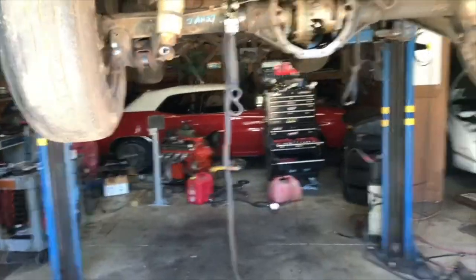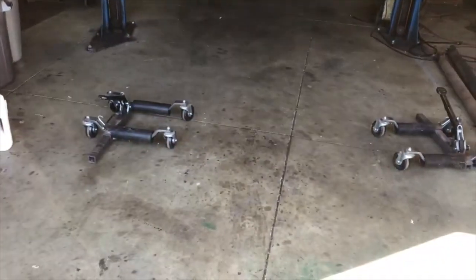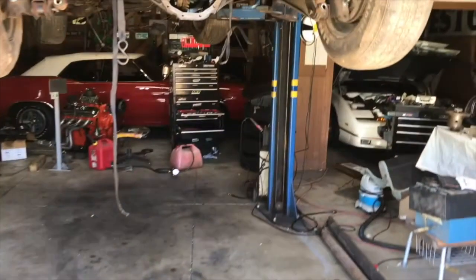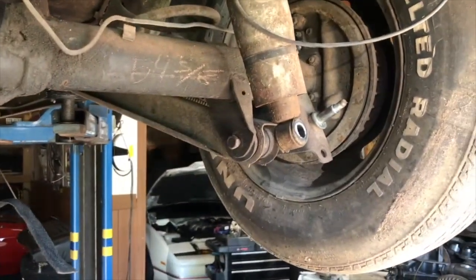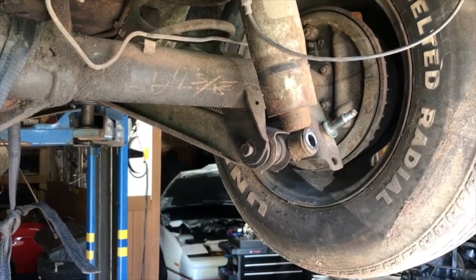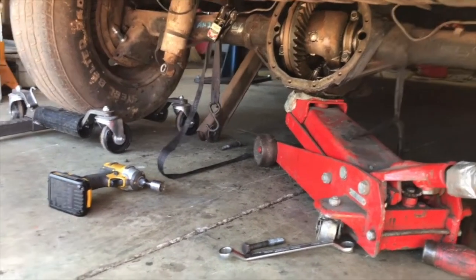So now I'm going to take the car and I'm going to lower it, and we're going to put the tires right on these dollies so I can roll it around. So hopefully we get enough pressure off of the bolts that they will slide right out. Okay, here we go. If you see this as my last video, I probably killed myself under the jack. All right, now we got the car down on the ground.